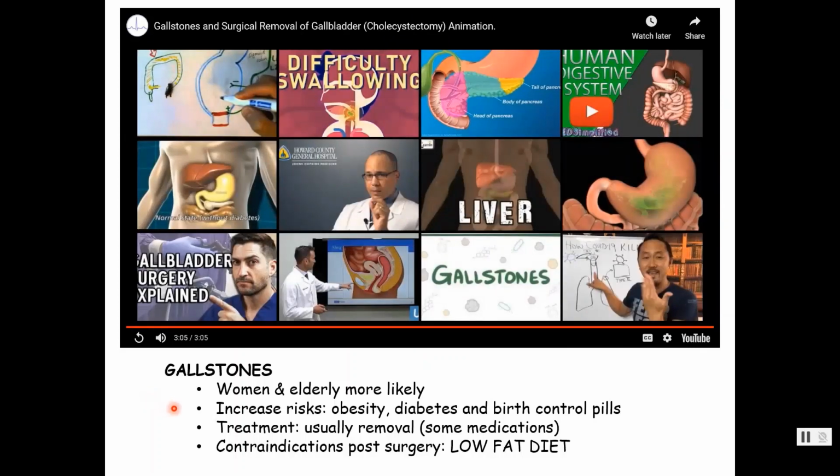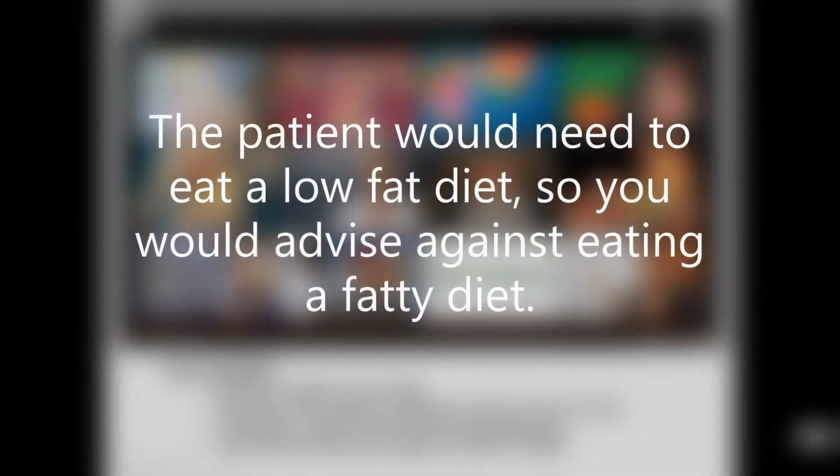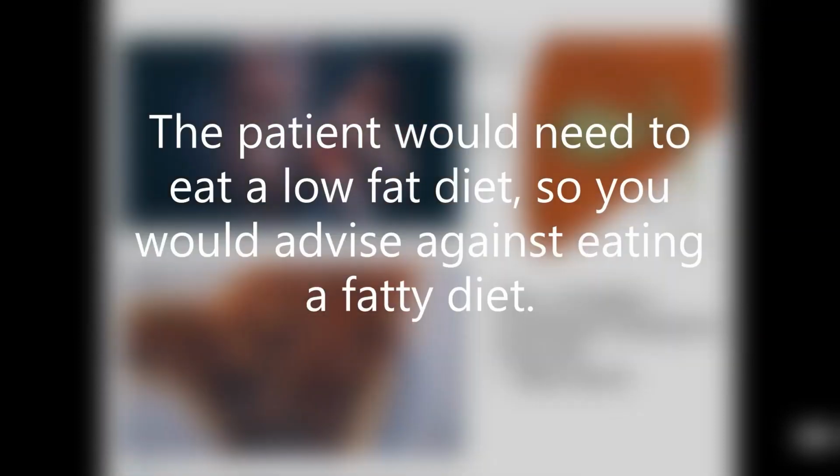Increased risks, sometimes they run in families, but obesity, diabetes, also there's a higher correlation, women on birth control pills. Like I said, treatment is going to be that removal. Contraindications, meaning things you're going to advise against post-surgery to your patients, is to have them eat a low-fat diet because they're not getting that concentrated bile. That's the job of the gallbladder. It concentrates and stores bile.